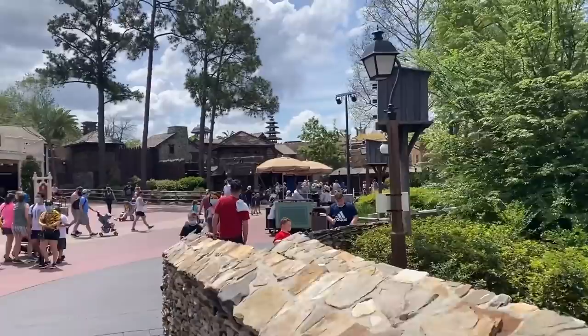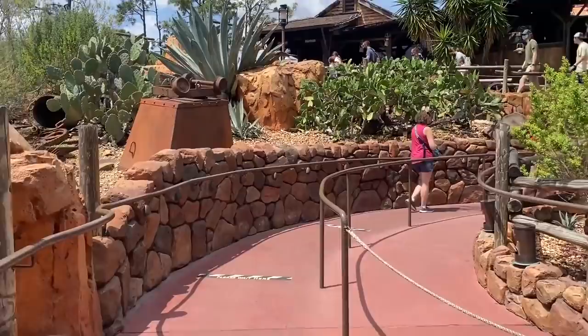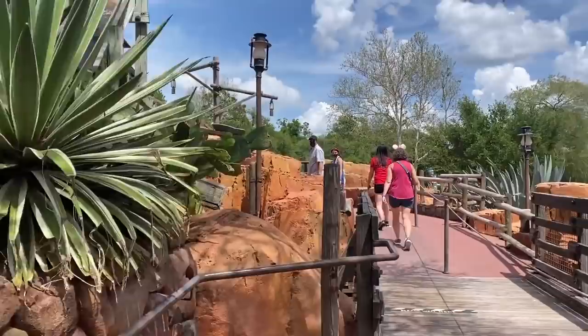Time for Big Thunder Mountain Railroad. 30-minute wait, 40-inch height requirement, just like Splash Mountain. So much fun, and sometimes I say it's my favorite mountain, but then I ride Space and I think Space is my favorite mountain. But either way, I love this ride and I think it is oh so much fun.